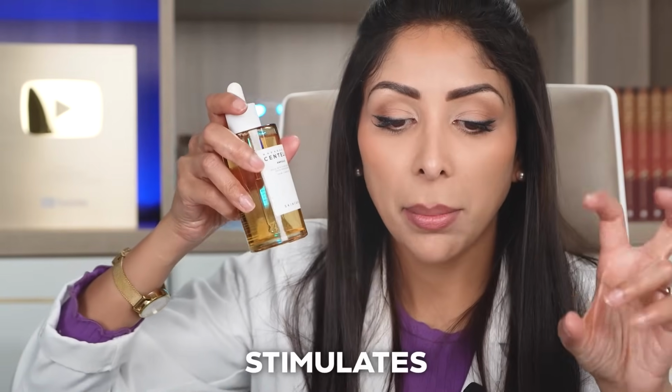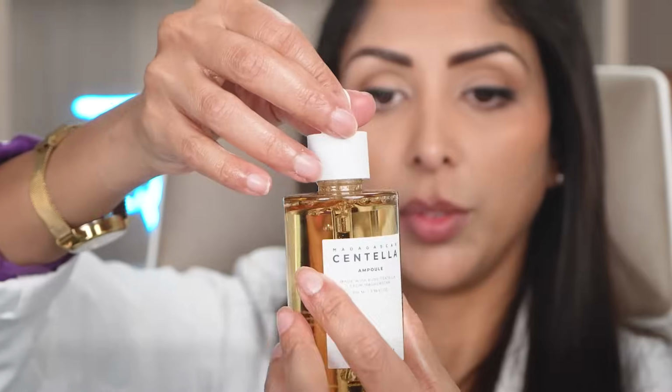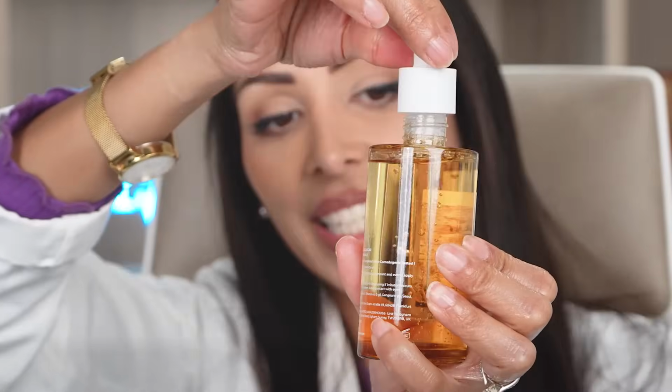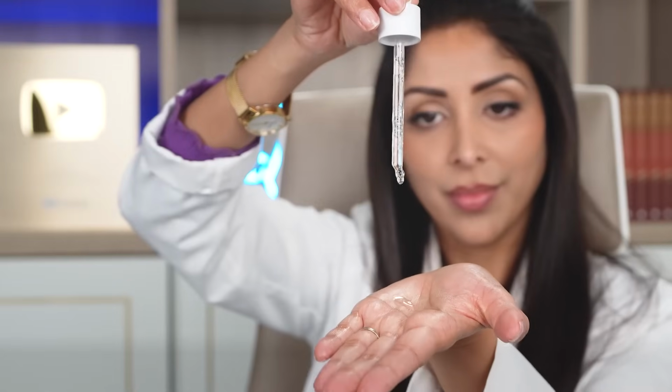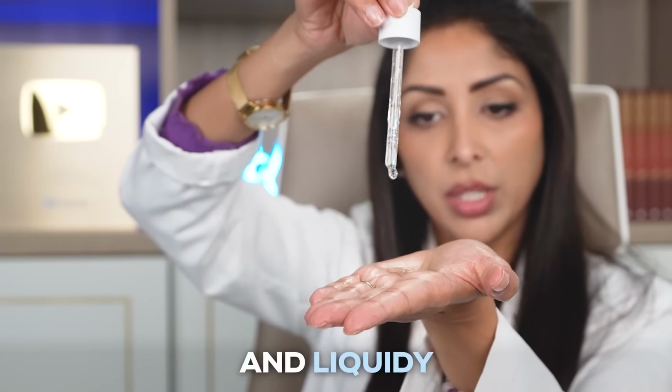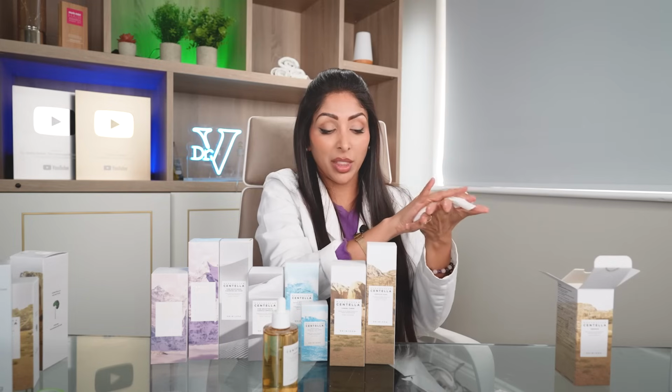So the claim is it stimulates microcirculation and it soothes the skin. So let's see what it looks like. Oh, I really like that. Isn't that so satisfying, those little bubbles? So nice. So it comes out very light and liquidy. So water is very high up. And again, it's doing that thing that K-Beauty tends to do, which is you have to put it all over your hands and then press it into the skin. So imagine how much product we're losing by doing this. It's not the best idea, to be honest. Ideally, we would like something like this in a pump, but I do understand that it is liquid and even pumps can be really annoying with something that's very watery.